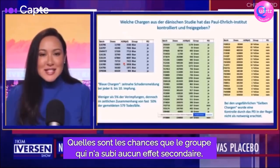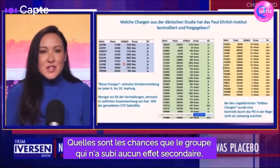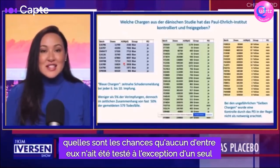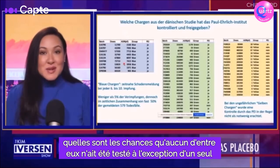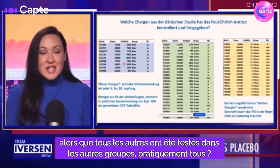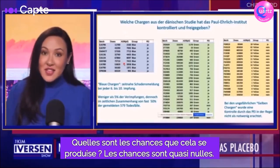What are the chances that the group that got no side effects whatsoever, that looks like saline solution, none of them would have been tested except one, when all the others were tested in the other groups, practically all of them? What are the chances of that? The chances are next to nothing.